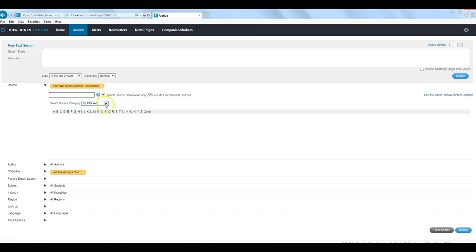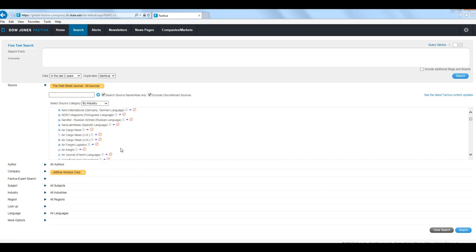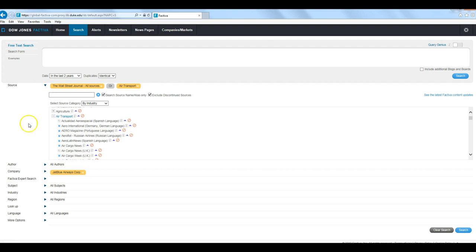And I can select the type of source that I'm looking at. So we can either look at top sources, we can look at type. I want to select industry. So I only want to see the air transport industry. What publications would be considered air transport? You'll see we have a number of them, including those in many different languages. So I'll go ahead and select the entire category. And then I'm going to click search.